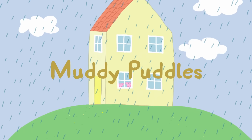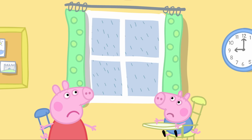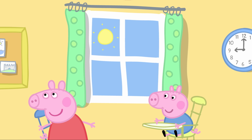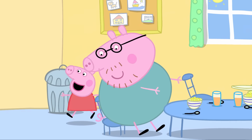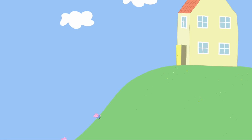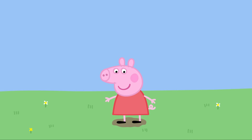Muddy puddles. It is raining today, so Peppa and George cannot play outside. Daddy, it stopped raining. Can we go out to play? All right. Run along, you two. Peppa loves jumping in muddy puddles. I love muddy puddles.